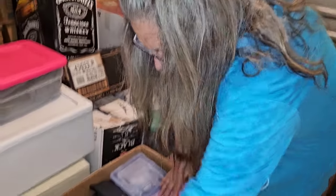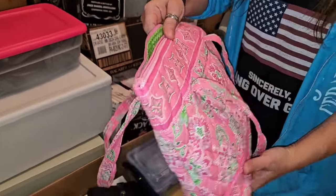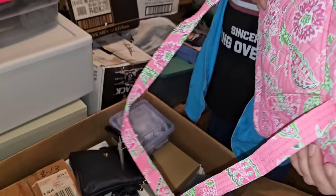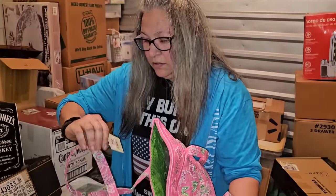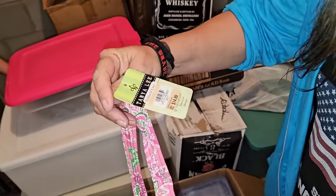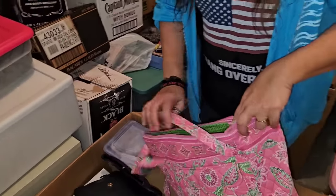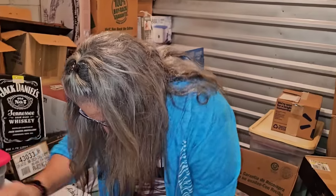Whoa! Oh man! Oh, that looks like Vera Bradley. Does it have a tag on it? It's brand new. It's got a tag on it. Where's the tag? She's trying to find it. Okay. Style. What you got? Tanya Lee. We could pretend it's Vera Bradley. All right. It's the Vera Bradley knockoff. There you go. That sounds like a dibs right there.